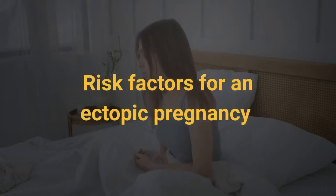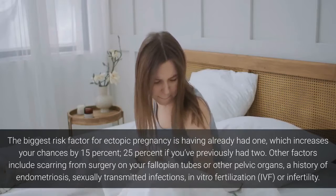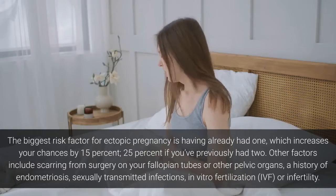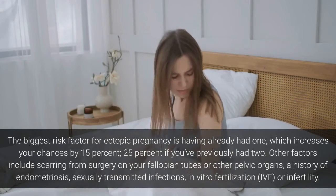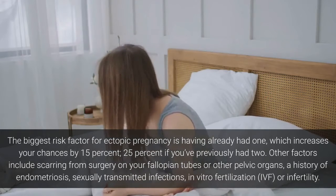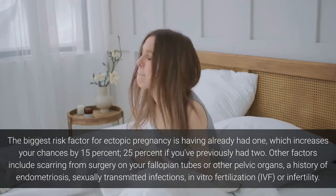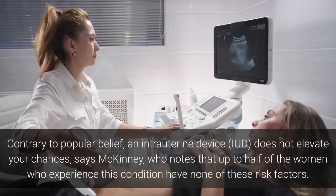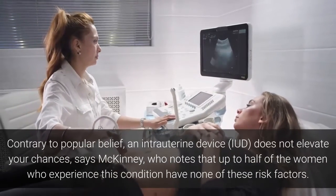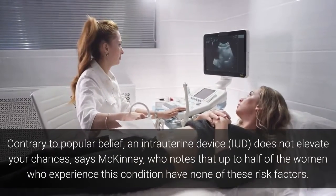Risk factors for an ectopic pregnancy. The biggest risk factor for ectopic pregnancy is having already had one, which increases your chances by 15%, 25% if you've previously had two. Other factors include scarring from surgery on your fallopian tubes or other pelvic organs, a history of endometriosis, sexually transmitted infections, in vitro fertilization (IVF), or infertility. Contrary to popular belief, an intrauterine device (IUD) does not elevate your chances, says McKinney, who notes that up to half of the women who experience this condition have none of these risk factors.